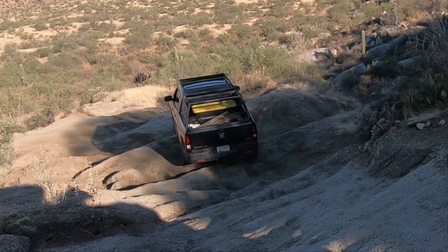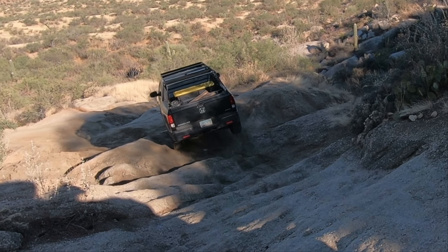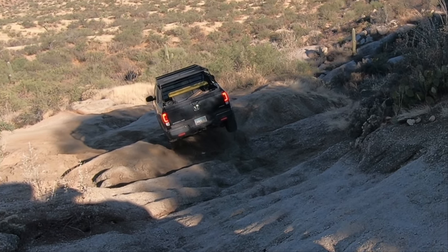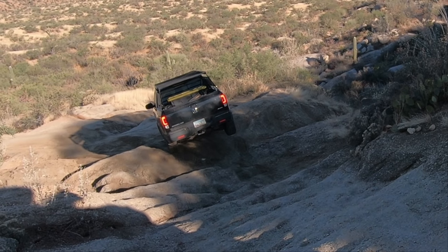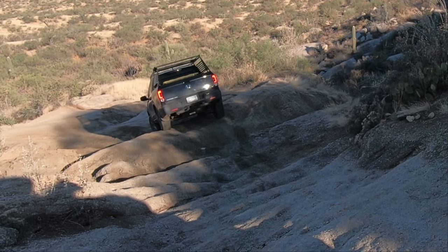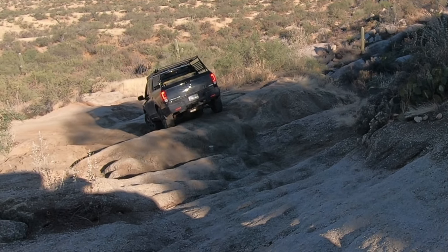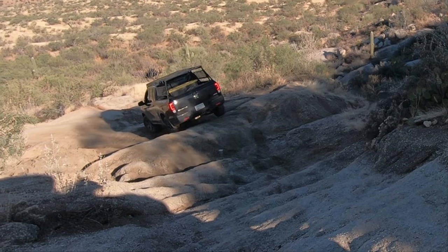Oh, he hit his bumper. That wheel on the passenger side is way up there. Oh God, 4 feet, 5 feet. Wow.